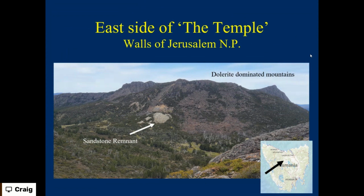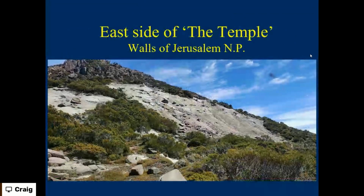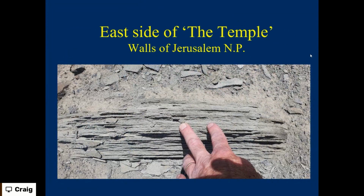The black arrow down on the map there is showing roughly where we're looking in Tasmania. This is the side of the mountain with the sandstone, and that's just showing the layering in it. So it's definitely sedimentary rock, but that's been laid down, according to not just us, but according to the evolutionary scientists, by ocean events.